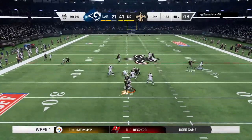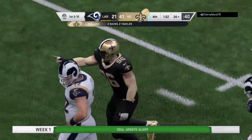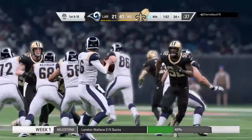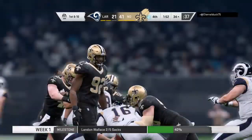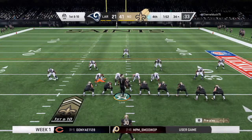Here we go on fourth. Goff, nowhere to escape, and he goes down. They had to go for it with such little time remaining, and the Saints are going to get it back and in great shape. From the 34 now, here's 1st and 10.